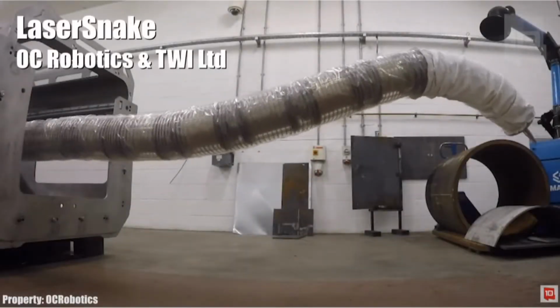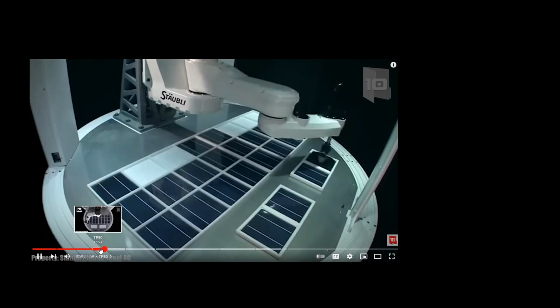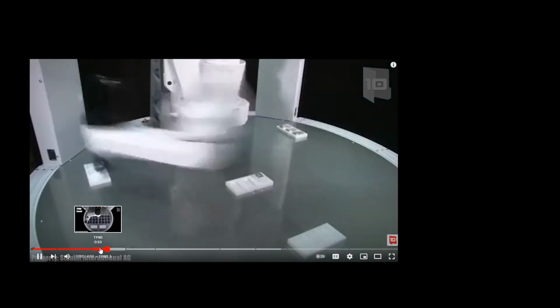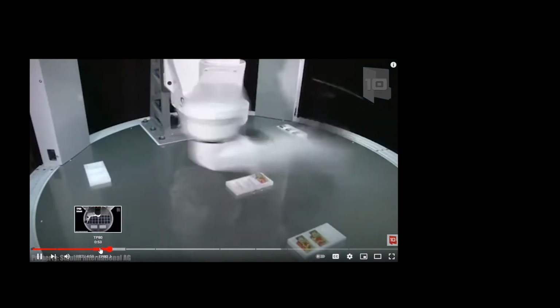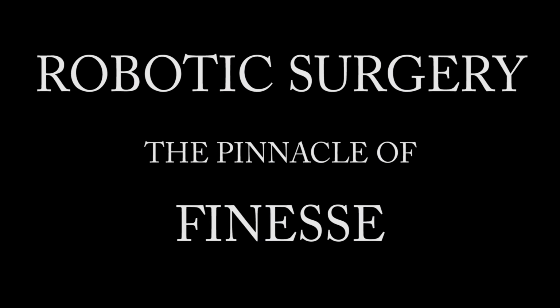Laser Snake. It is a laser cutting robot for operations with small objects. It can be used in various sectors for handling food, pharmaceutical products, or other objects. The size of its arm allows it to work in small environments and it has a range of 31 inches.